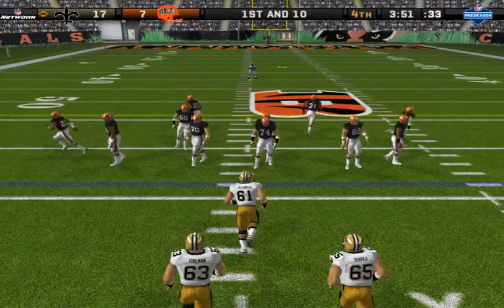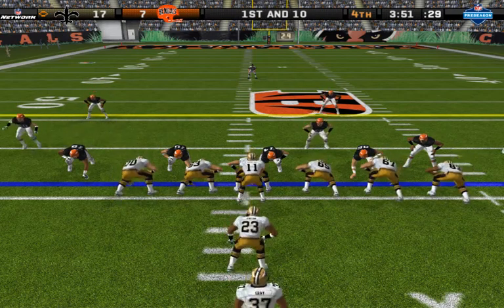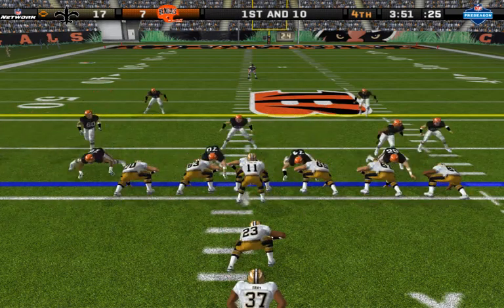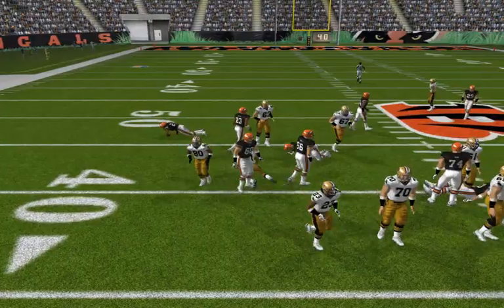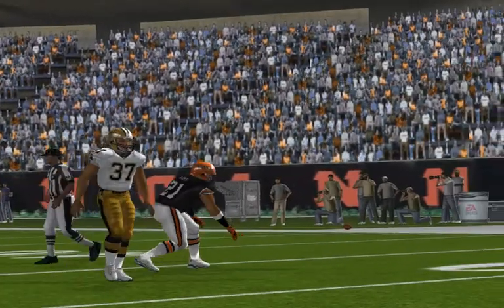First and 10. Ball on the 36-yard line. The Bengals line up in a 4-3. Mark the motion man. They give it to the halfback. Thomas comes up to make the play. With the carry, at the 41. Gray rumbles forward for a gain of 4.